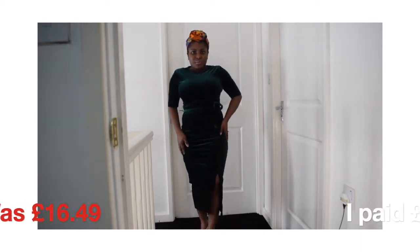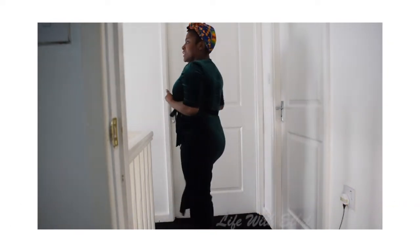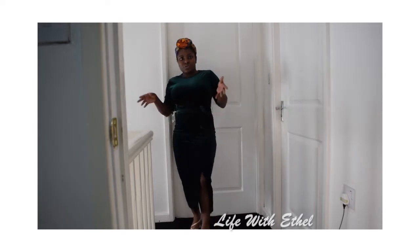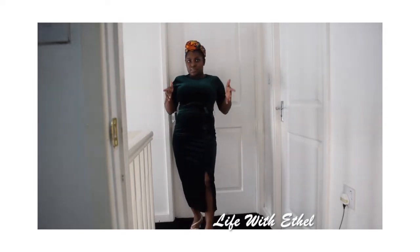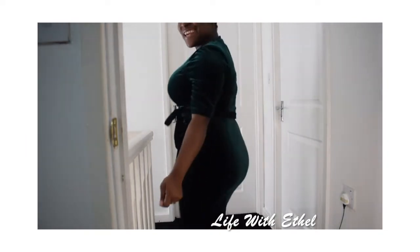I'm going to drop the price, how much I spent on this. It's not that heavy, it's a bit light, but not that light. It's made for you to wear in two seasons, either winter or summer. So let's get to the second dress.